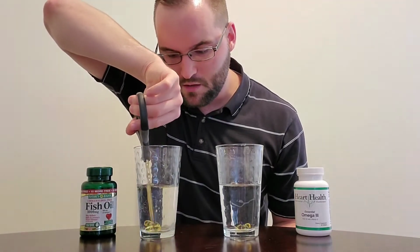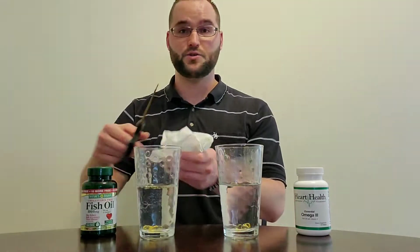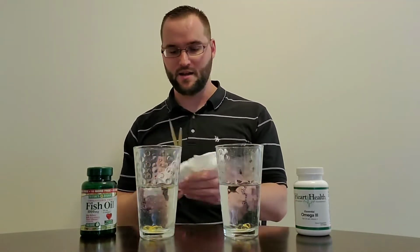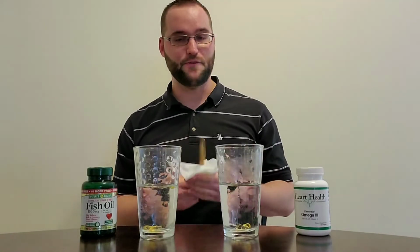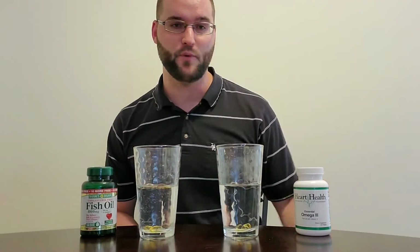All right, so there we go. The capsules are very much open. There's a lot of fish oil at the top, which is great. Doesn't smell too great, but that's fish oil. If you're getting fish burps, it's probably a digestive issue. It's not really an issue with the fish oil because you want to be having actual fish oil in there to be getting the benefit of what you're paying for.